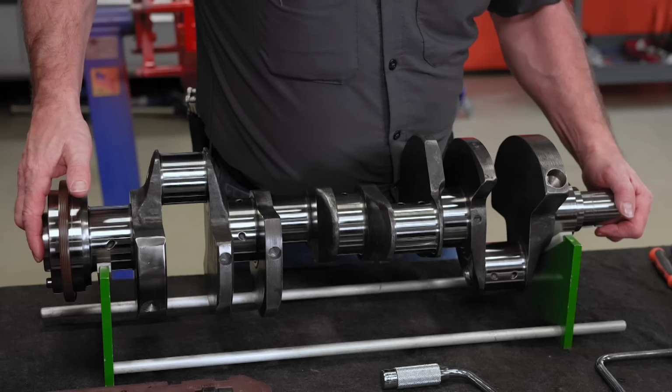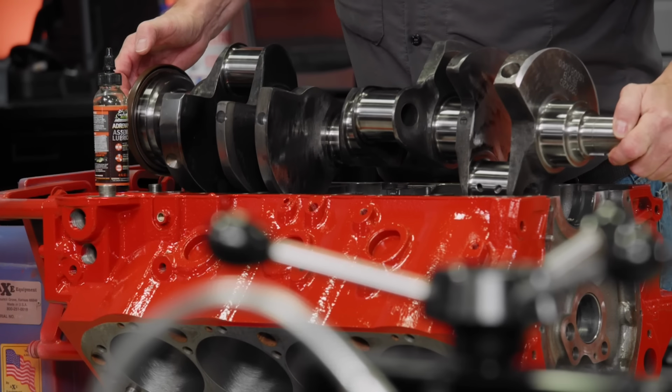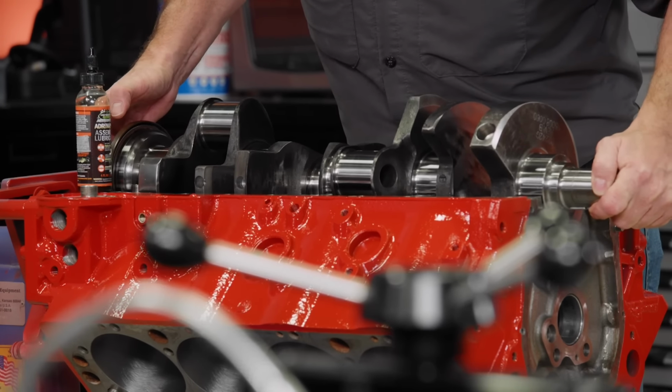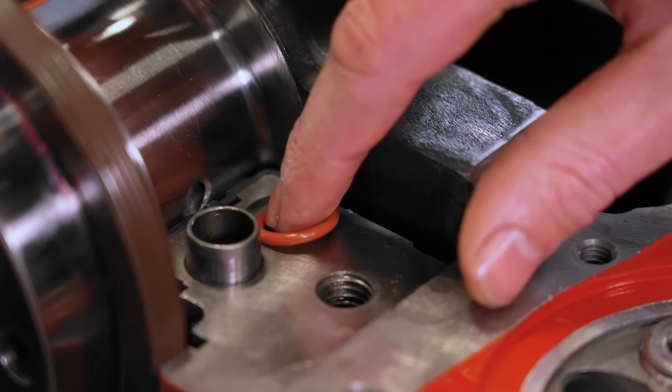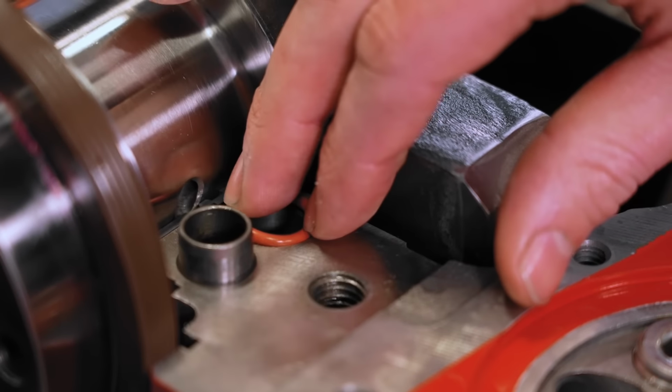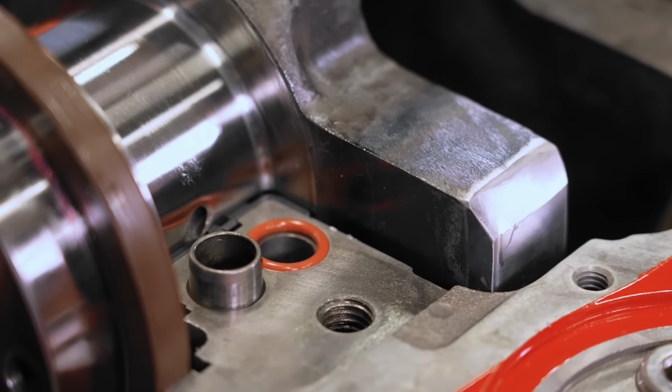lube to the main bearings, the 4750 stroke crank can be dropped in with a new one-piece rear main seal already installed. A crucial piece that cannot be missed on this Gen 6 big block is the O-ring that goes under the doweled number 5 main cap and seals the main oil feed passageway.